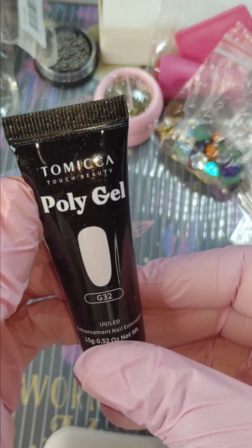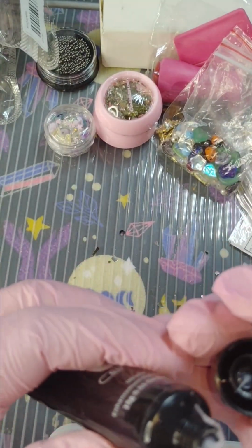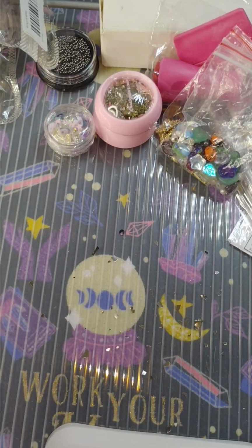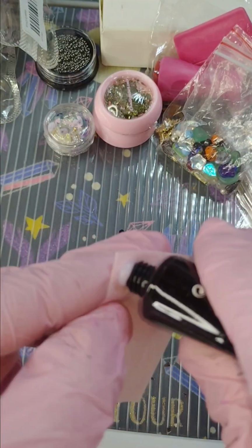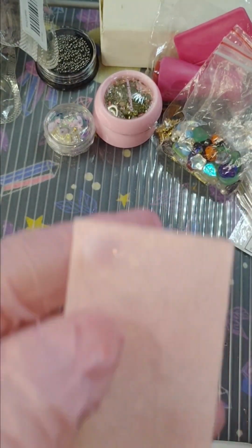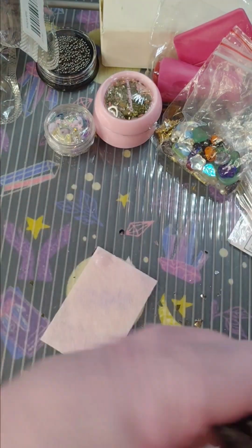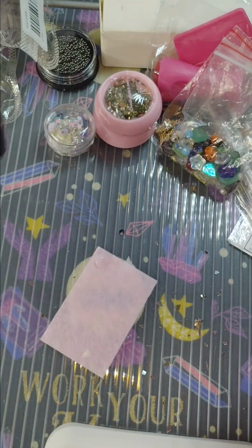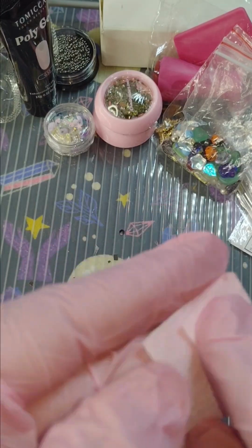All right, then we have this Tomica Poly Joe. Is it white? Let's see if it's white. Oh, it's white. It's white, but like a milky white. I have nothing but clear ones. Testing out the clear ones because I just wanted to see. But now I have this one to add to my collection. Is it white or is it pink? I think that's just pink looking because of the thing. But it's white.